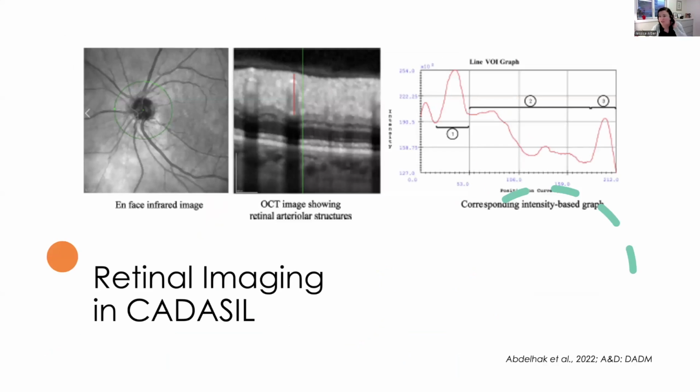And I want to switch gears here now and talk about how retinal imaging has been used in CADASIL in the past, and how we're planning on using it in the CADASIL consortium moving forward. So a lot of the work on retinal imaging has been done in Alzheimer's disease dementia. There hasn't been as much done in CADASIL. There's been some work in this area, but much less than Alzheimer's disease.